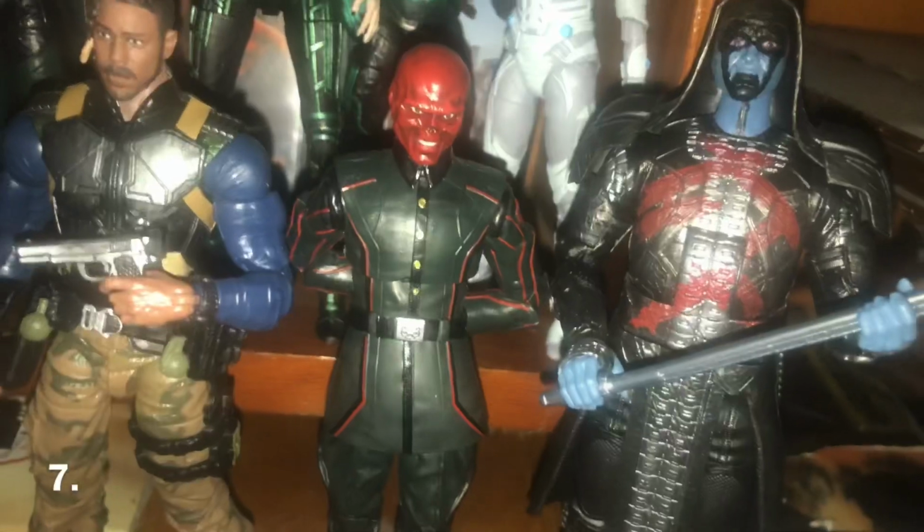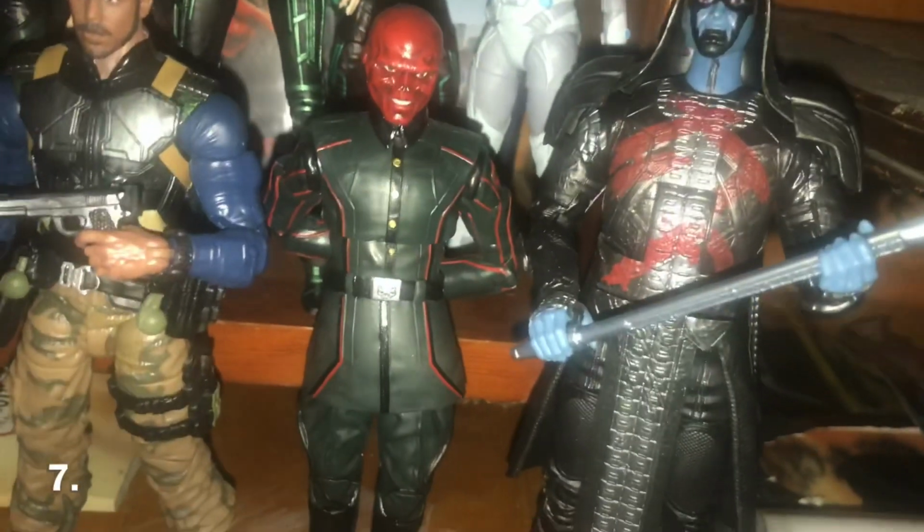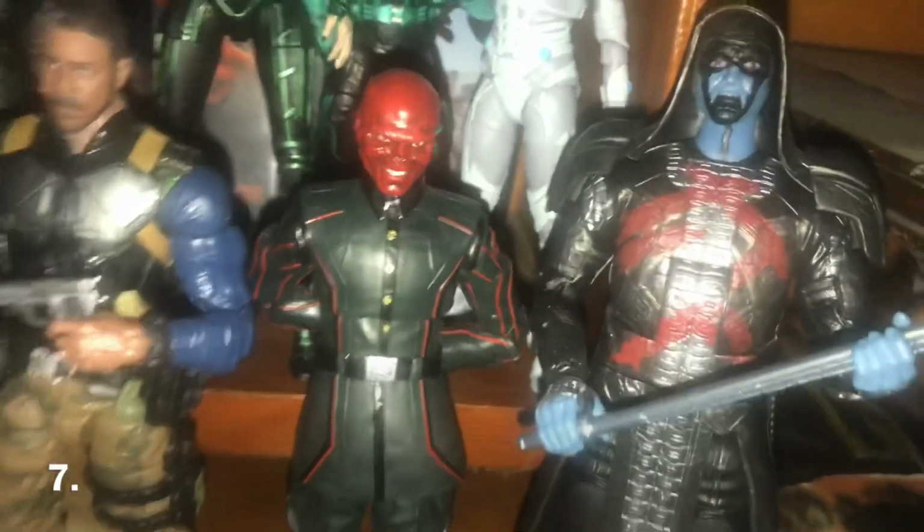Number 7, it's going to be the 10th anniversary MCU Marvel Legends Red Skull. He just seems really small to me.